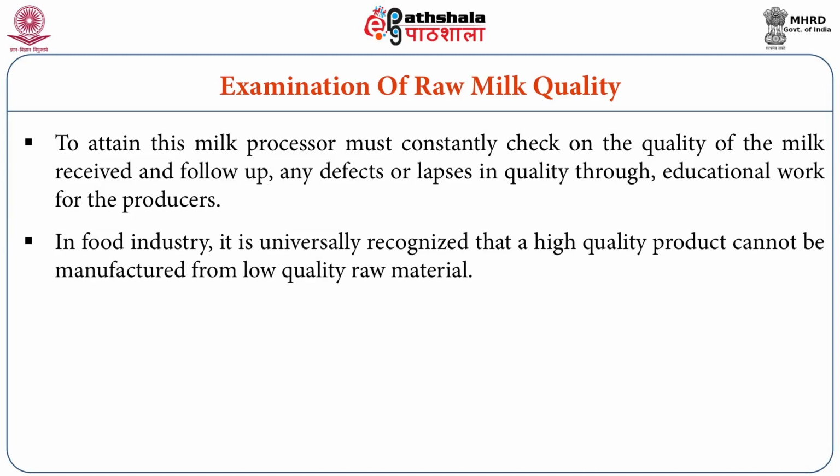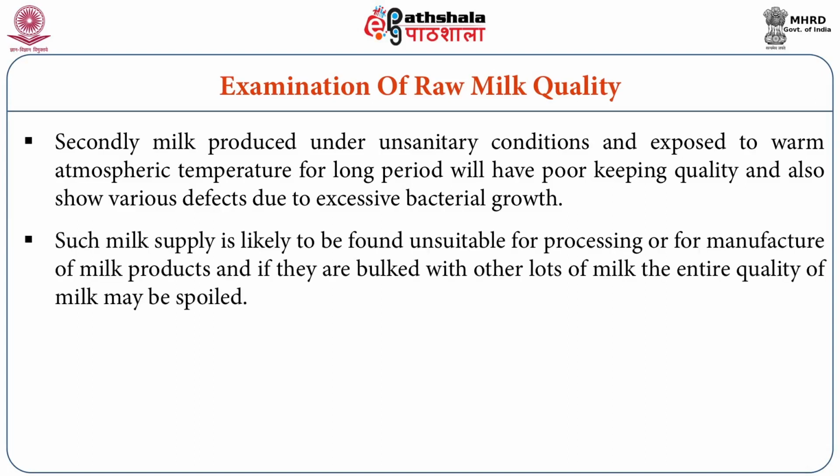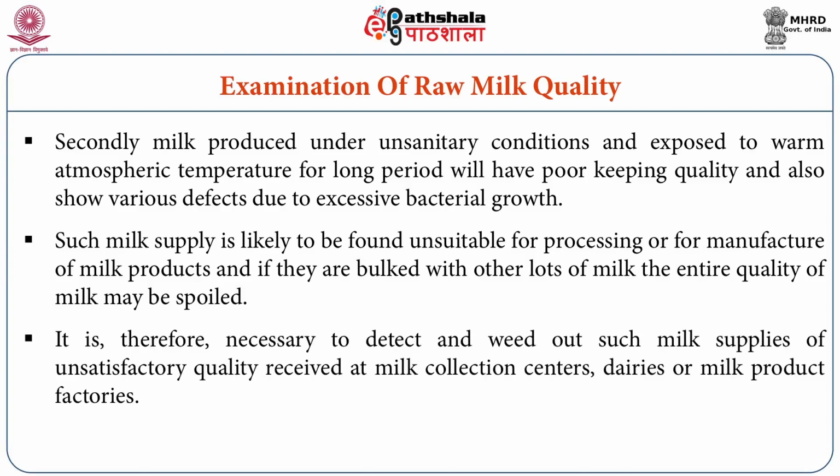In food industry, it is universally recognized that a high quality product cannot be manufactured from low quality raw material. Secondly, milk produced under unsanitary conditions and exposed to warm atmospheric temperature for long period will have poor keeping quality and also show various defects due to excessive bacterial growth. Such milk supply is likely to be found unsuitable for processing or for manufacture of milk products, and if they are bulked with other lots of milk, the entire quality of milk may be spoiled. It is therefore necessary to detect and weed out such milk supplies of unsatisfactory quality received at milk collection centers, dairies or milk product factories.